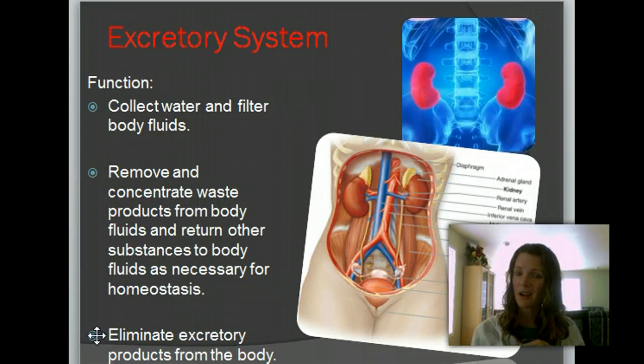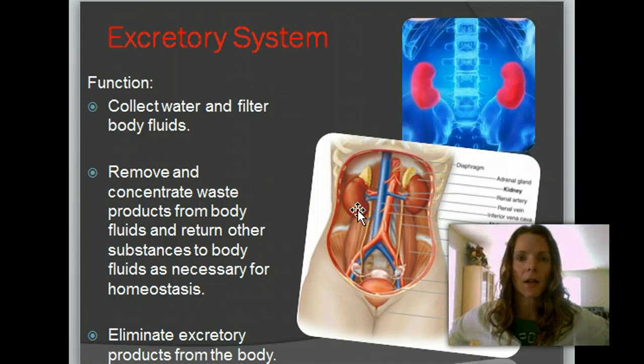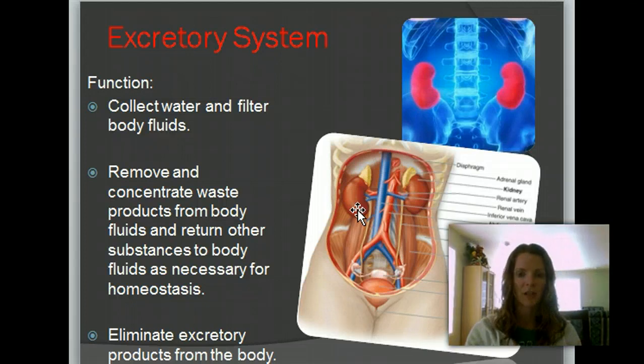So we're not just talking about the kidneys. You'll see in just a moment that the kidneys are not the only excretory organ that we have, okay? This is showing good pictures of your kidneys and where they're located in relation to everything else. They're these little tiny kidney bean things sitting there. You can't necessarily feel them, but if you ever had a kidney infection, you might get some pain in your lower back because that's where your kidneys are sitting.